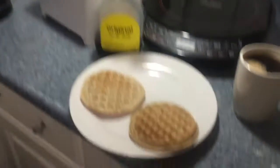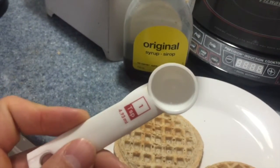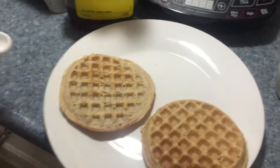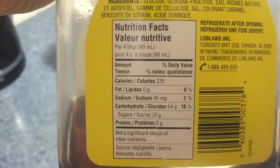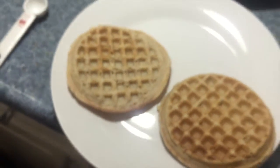I track everything. For the syrup, I use 1.5 teaspoons per waffle, because with this, it can really add up for your carbs. So I'd rather be spending my carbs on whole foods like these waffles.